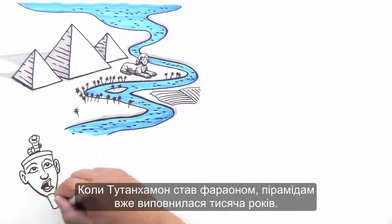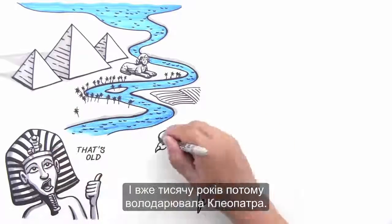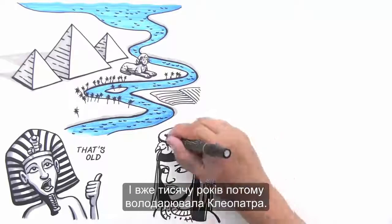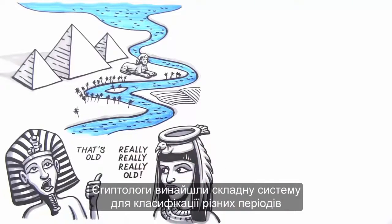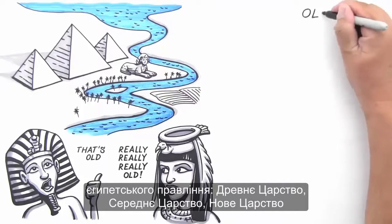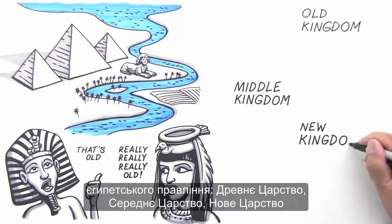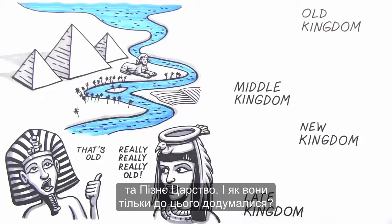When Tutankhamun became pharaoh, the Great Pyramids were already 1,000 years old, and it was another 1,000 years after that when Cleopatra held power. Egyptologists invented an ingenious system to classify the different periods of Egyptian rule. There's the Old Kingdom, Middle Kingdom, the New Kingdom, and the Later Kingdom. How did they think of that?